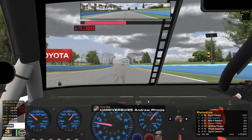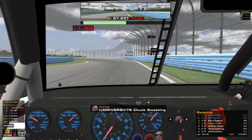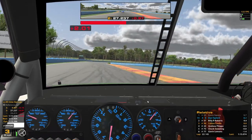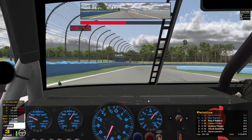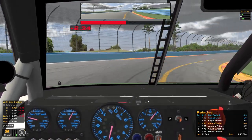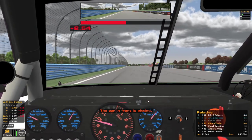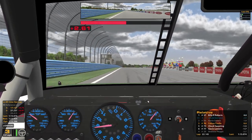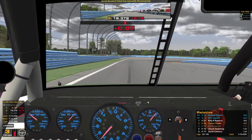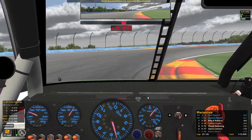Ooh, easy. It's getting rough on the throttle. The lead is pitting now. Andrew's coming in. Car in front is pitting. Roberts is now leading. Guess we'll come in this lap, since we have no worry about going a lap down.